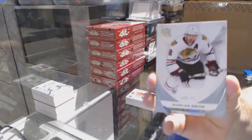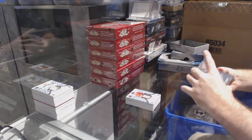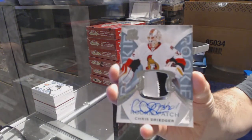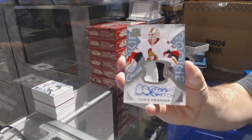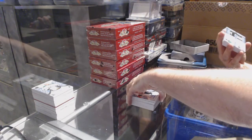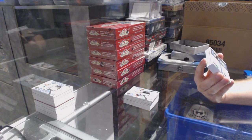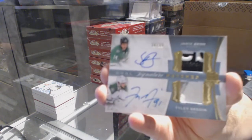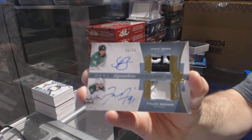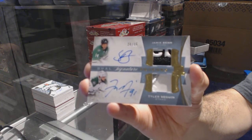We start off 249, Duncan Keith, Chicago Blackhawks base. For the Ottawa Senators, number 249, two-color rookie patch auto, Chris Driedger. We've got a dual signature patches, number 28 of 35, for the Dallas Stars, Jamie Benn and Tyler Seguin. Jamie Benn, Tyler Seguin, nice card.